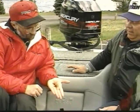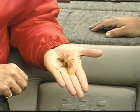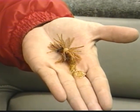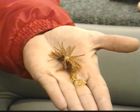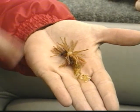A little spider jig. We didn't even throw that today because of the wind. But when you get a day that's just the opposite, when it's real slick, a lot of times the jerk bait doesn't work as good because a little bit of wind is good for that. So when you get the real slick day, you have to go to something like this with a finesse type bait, and you can work it real slow in the creek channels or in the mouths of the creeks, even closer in the coves.